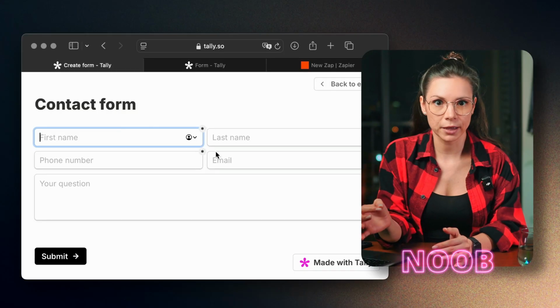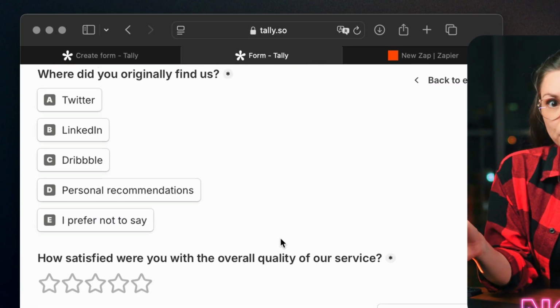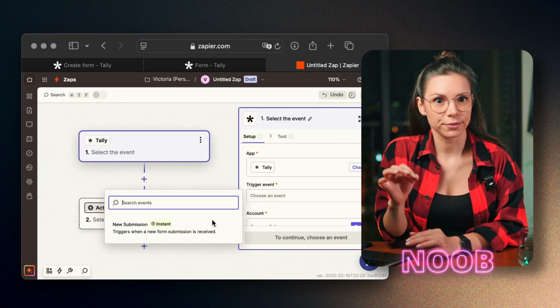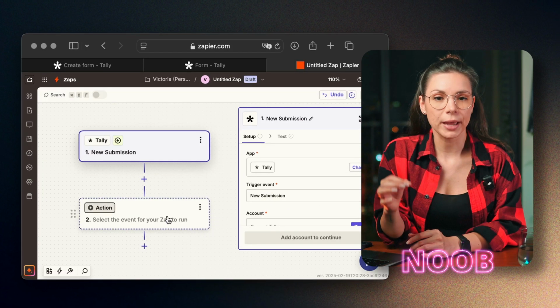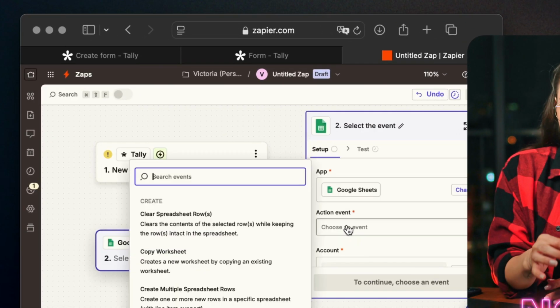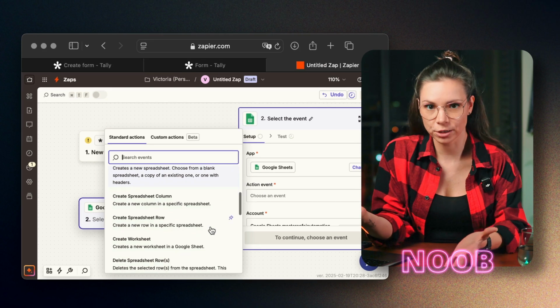Add a basic feedback form on your website, something like contact us or leave a review. Customers click, type their message and submit. To make sure feedback doesn't get lost, set up an automation that sends all responses to Google Sheet. From there, you can manually tag them as a bug, feature request, or just general feedback.